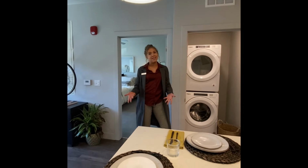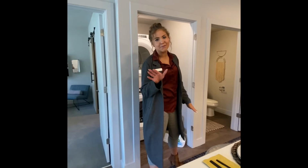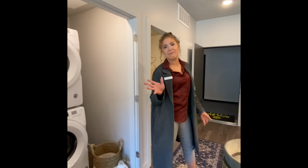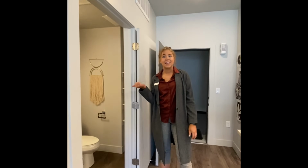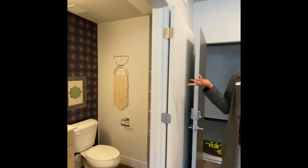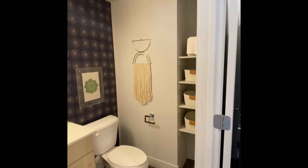So as we work our way around here, I do want to point out our full-size washer and dryers that come with the unit, just for your convenience. And then right over here, this is what really got me. It was a 1-bedroom apartment that comes with a half bath. How cool is that? So when you come in here, you also have shelving, just again, that thought put in place for you to make your life a little bit easier.